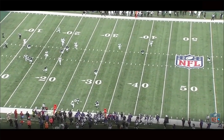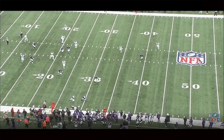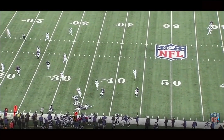Look how he sets this up. Violently stops on a dime, goes back to the left, and then off of that cut, then works into his next cut. Like, that is high level yards after catch ability. Very sudden. His suddenness translates to his route running and his YAC ability.